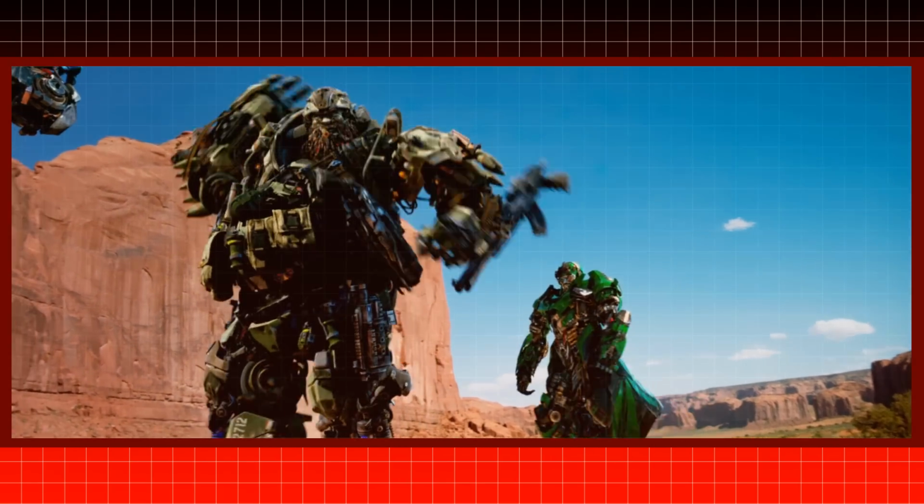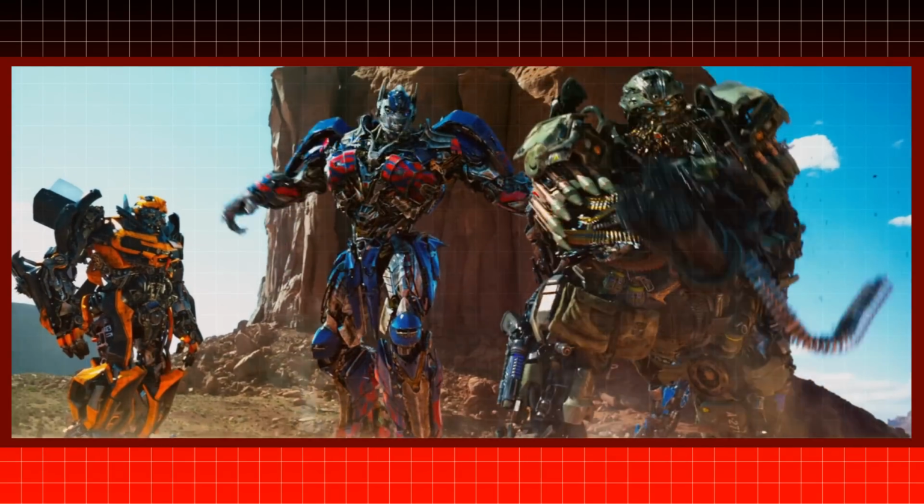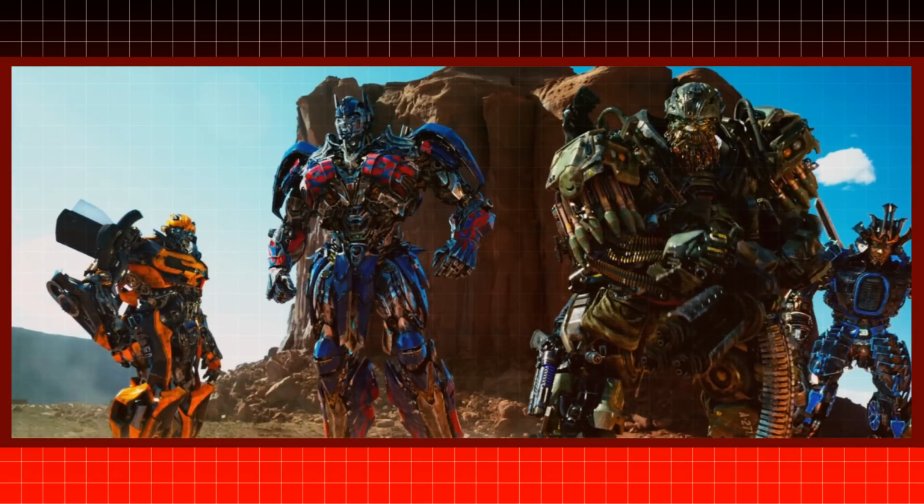pot-bellied, machine-gun-toting, big-bearded veteran commando with a less friendly demeanor, similar in fashion to Goodman's role as Walter in The Big Lebowski.